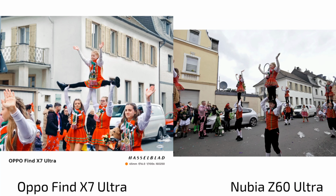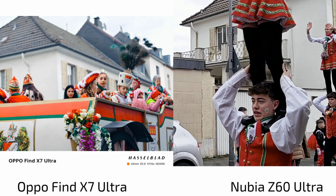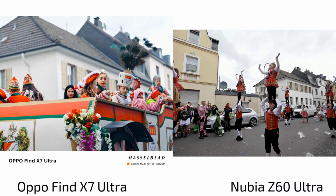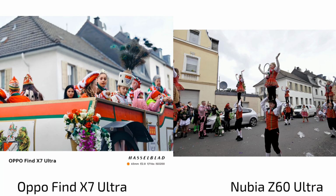And yeah, the ultra wide angle is also quite good here. As you can see here, this guy is struggling a bit, I think. Yeah, quite nice. Also here I like the portrait effect, the kids that are playing there as well and throwing out the candies, which is quite nice.